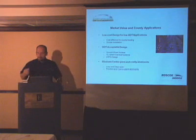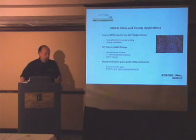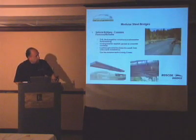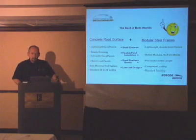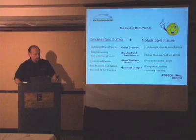And then what we're really looking at, especially for counties, is to eliminate that center pier. How can we get cost-effective spans in there? So what we essentially did is say, the best of both worlds. We want a concrete road surface, and we want the modular steel frame. What's come out of a lot of the industry feedback is that folks like the modular approach to the structure, but can we get down to lightweight deck panels? Actually panelized concrete decks that give us a smooth transition between each of the deck panels, or no transition between deck panels.